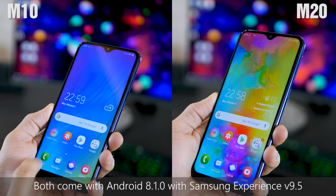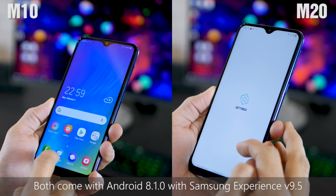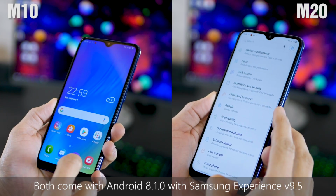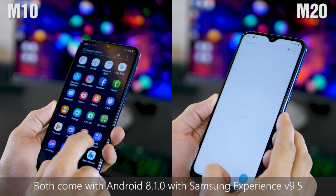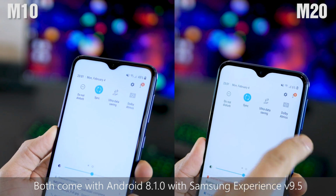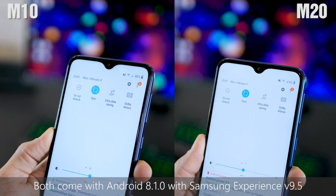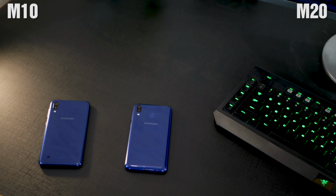And now from the software point of view, both smartphones have the same Android version, same Samsung Experience version, same interface, same features. In fact, both of them also support Dolby Atmos, which is truly an amazing way to experience cinematic sound quality, especially if you're watching Netflix. So put on your earphones and make sure that Dolby Atmos is turned on. Alright, so these were the similarities. Now let's come to the differences.